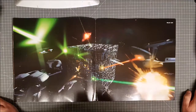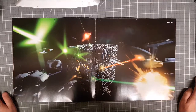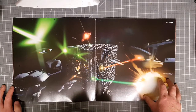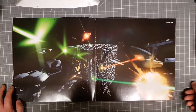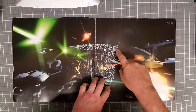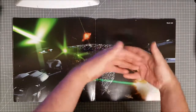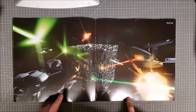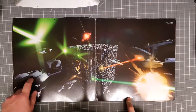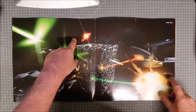Middle section, Wolf 359. Boom, there you go. Thank you very much. Next. Now, I can't flick over that one, can I? Explosion there, something's blowing up. This looks like one of the reasons why we don't see any refit Constitution classes, because they're all destroyed at Wolf 359. You've got a Nebula class there, but you've got a line coming through. It looks like they've accidentally made it too transparent. Miranda, Excelsior, oh, what was the Grissom type? That was the Birth class. Another Galaxy. Another Constitution. Excelsior class.